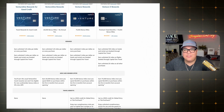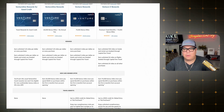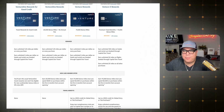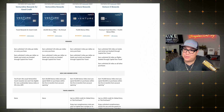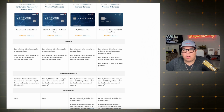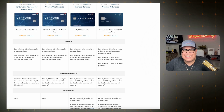Now, they are actively building lounges, and with the Venture X, you can get into the Capital One lounges for yourself and 2 other guests, which is awesome. They're not putting any limits on it like the Platinum card is doing right now. People are really upset about. But the problem with their network is it's not large enough yet, but they are actively building more lounges across the United States and globally.